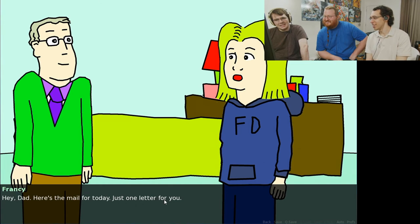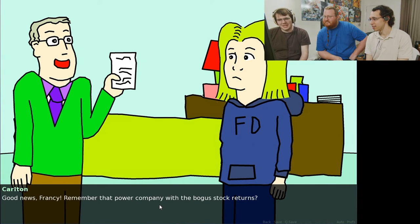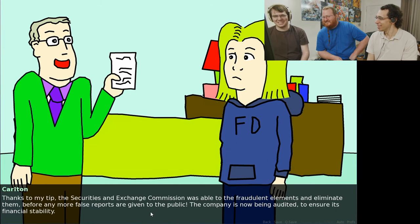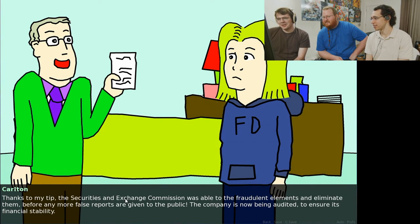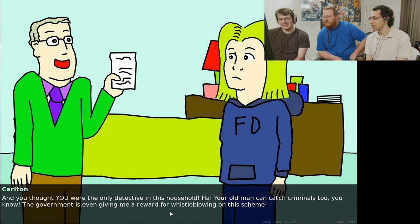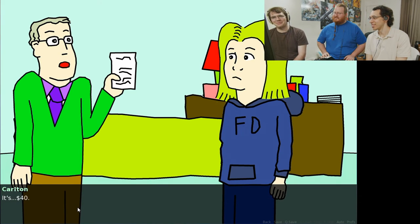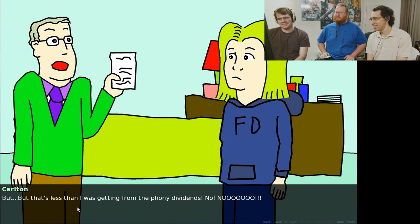10 months later. Hey, Dad, here's the mail. Just one letter for you. Good news, Francie. Remember that power company with the bogus stock returns? Thanks to my tip, the Securities and Exchange Commission was able to identify the fraudulent elements and eliminate them. Before any more false reports are given to the public, the company is now being audited to ensure its financial stability. You get it, Carlton. You were the only detective in this household. Ah, your old man could catch criminals too, you know. The government has even given me a reward for whistleblowing on this scheme. How much? $40. That's less than I was getting for the phony dividends. No, no!